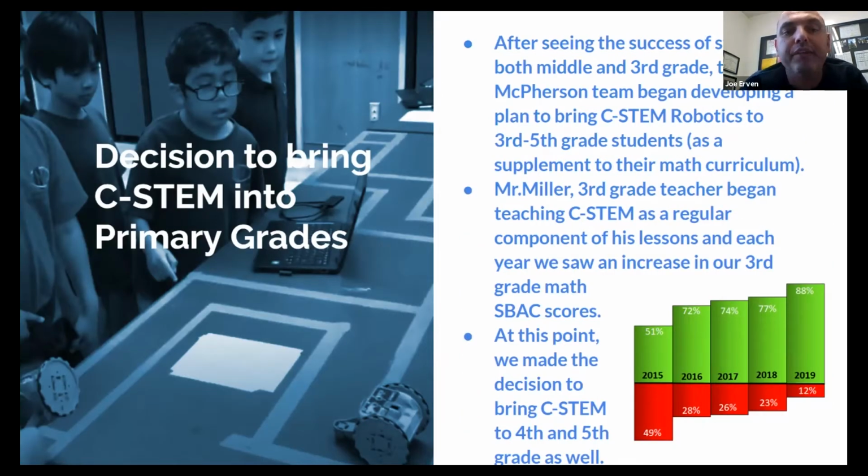So our decision to bring C-STEM into primary grades, after seeing the success of students both in the middle and 3rd grade, we began as a team developing a plan to bring C-STEM robotics permanently to our 3rd through 5th grade students as a supplement to the math curriculum. Mr. Miller, he is our 3rd grade teacher. He began teaching C-STEM as a regular component of his lessons. And each year we saw an increase in our 3rd grade math scores.